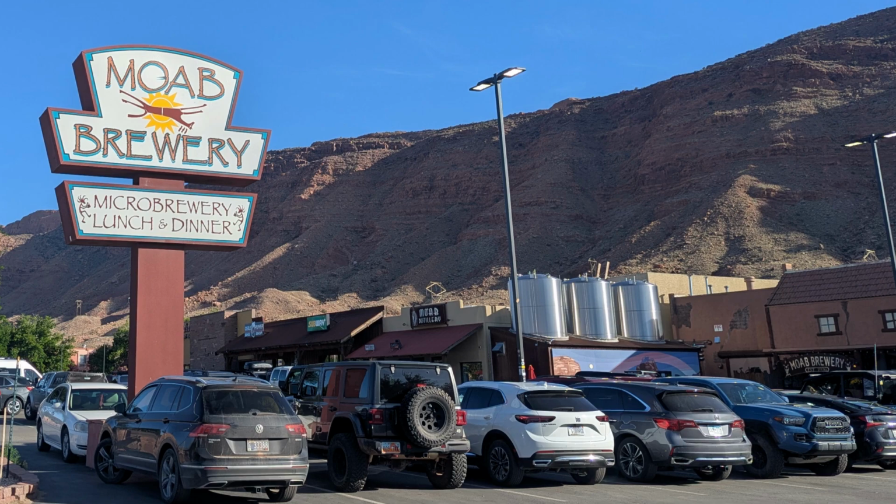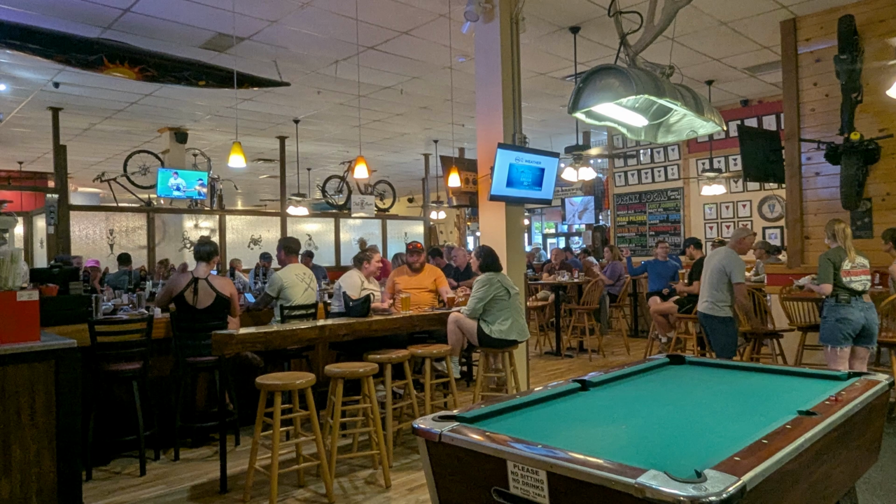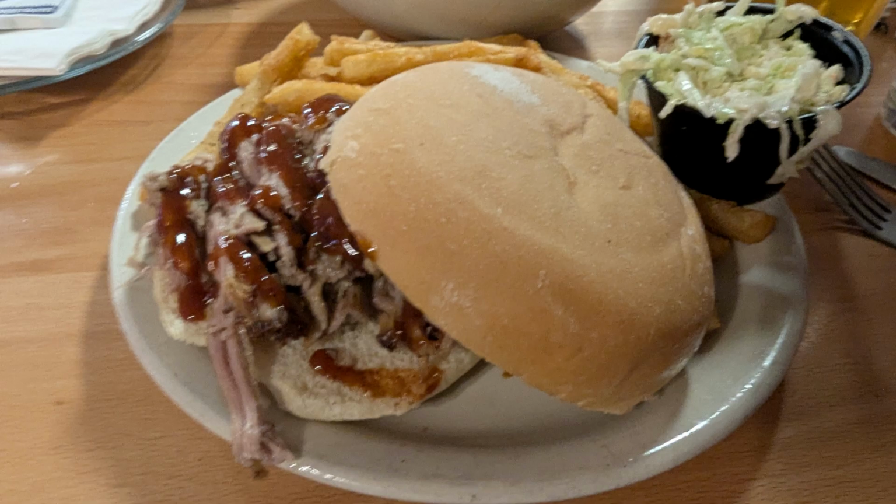We had dinner at Moab Brewery. We were really impressed here. The beers and the food came out quickly. It was all very tasty and it had a great vibe. You could sit here on the tavern side or on the dining room side.